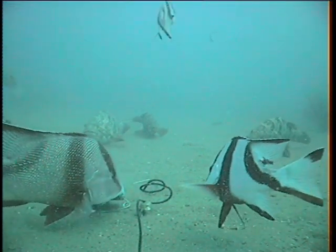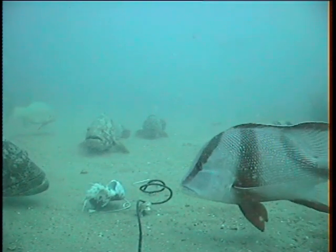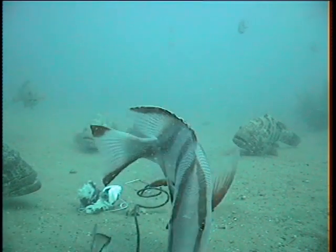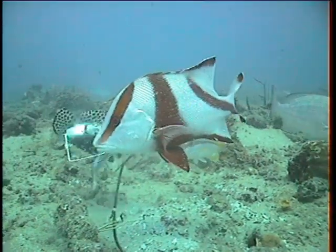If you notice, unlike cod, Red Emperor will chase other species. So cod tend to just chase other cod, but these guys also chase anything smaller than themselves.